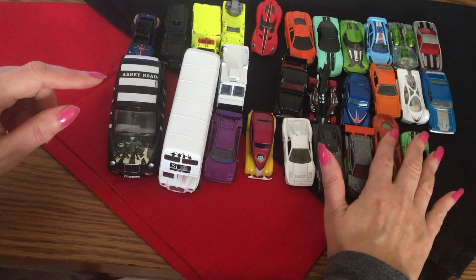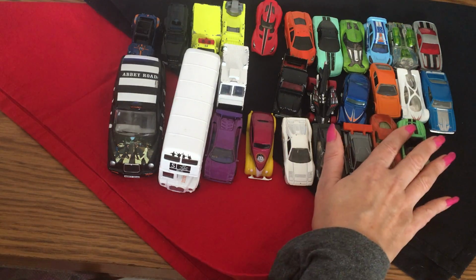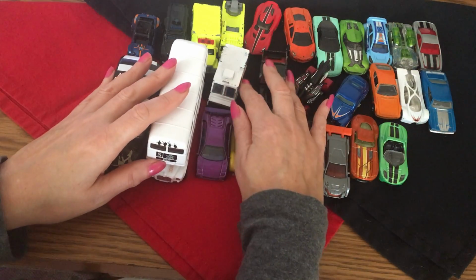But so we have a nice little collection here, and it was fun learning about them. I have to say, I don't know how this ended up kind of over to the side.